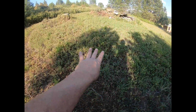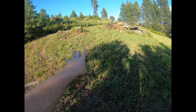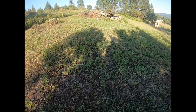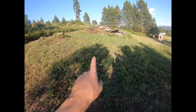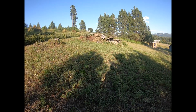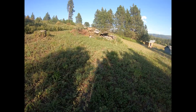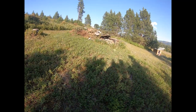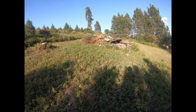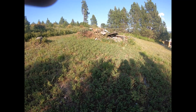So this used to be all, well, in brush like that. And I've cleared all this area out. It's now my new burn center. That's all the debris from around the homestead, and around where I've cleared out to extend the yard, and around the well house and around our root cellar. So that's pretty well it, guys.